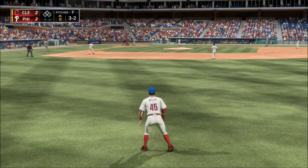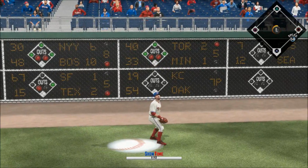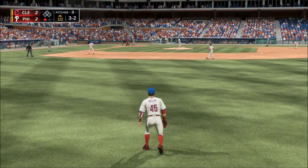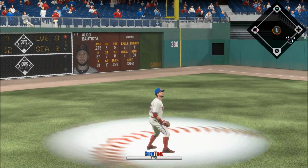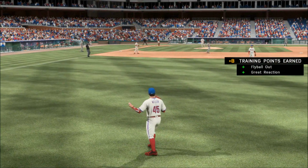Yeah, both starters are out, and since we're tied, both starters not going to be involved in the decision. And the 8th inning begins with a full count. Here it comes. Skied into straightaway right. Miller has it in his tracks. And that's the 2nd out of the inning.